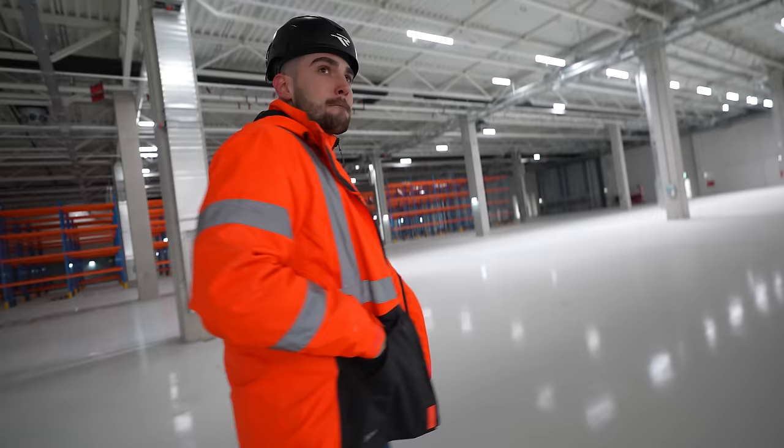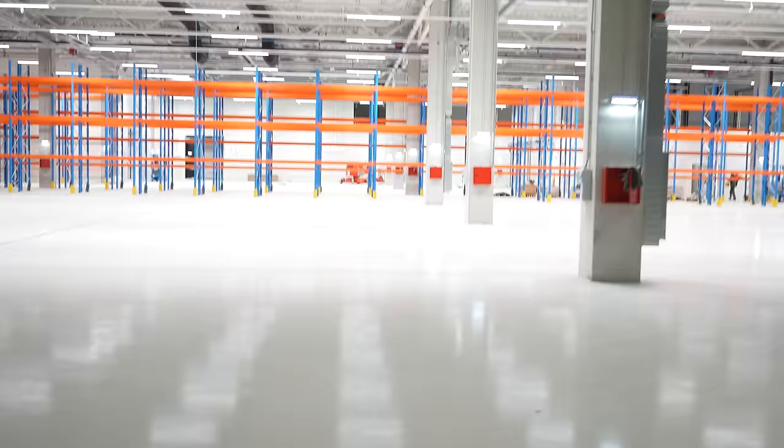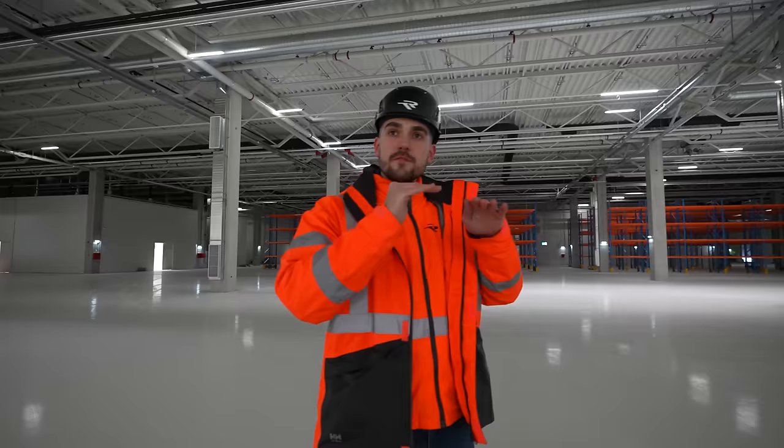So you can see four of the ramps down there. All the support functions for the building, so heating, ventilation, AC, are on top, like middle floors. We call them mezzanines. We have them throughout the whole building, feeding air, heating, and ventilation.